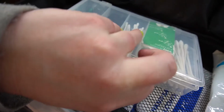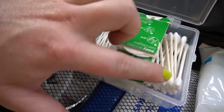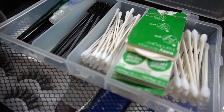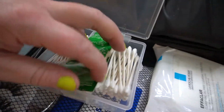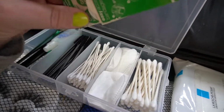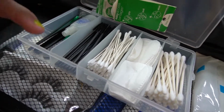So in here I have Q-tips. I have two sizes. I have regular Q-tips in case anyone needs one, but also just to wipe away anything, clean any little thing like my pencil sharpener. Then I have little mini ones to clean up the eyeliner lines. I always keep Band-Aids. This is random, but I once had someone bleeding on set and I put these to good use. So I keep Band-Aids in there. And then I have cotton buds too, in case I'm applying toner or need to wipe something away.